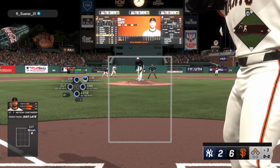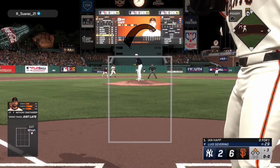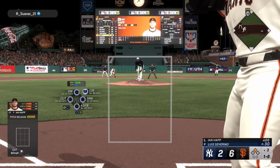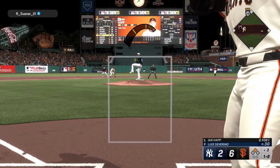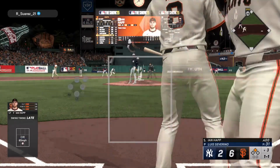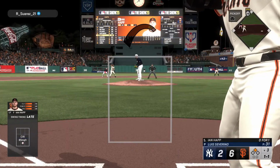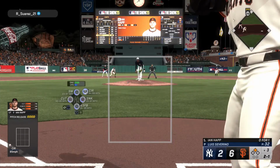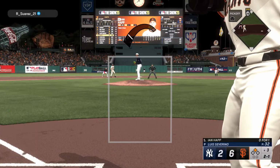Pitch was in and off the plate. So hard to do anything with a pitch in that location, but somehow he got the barrel to it and hit it well. Pretty amazing. Happ stands in here, takes ball 1 low. He swings and fouls one off. Pitch misses, and it's 2-1. Runner at second, nobody out.